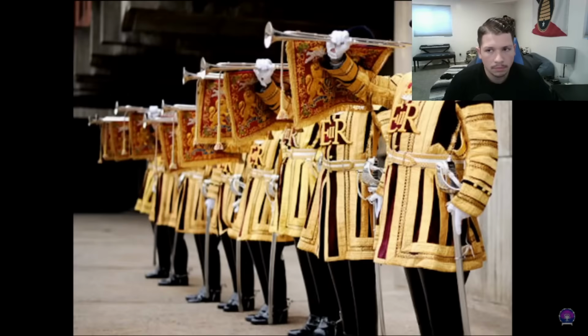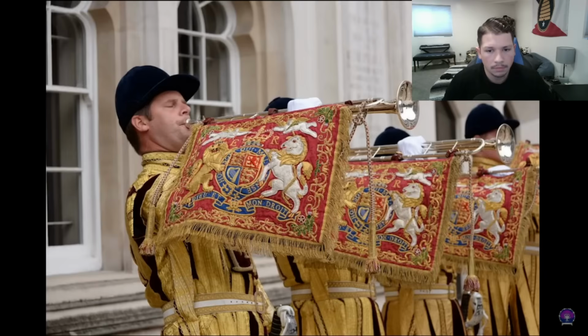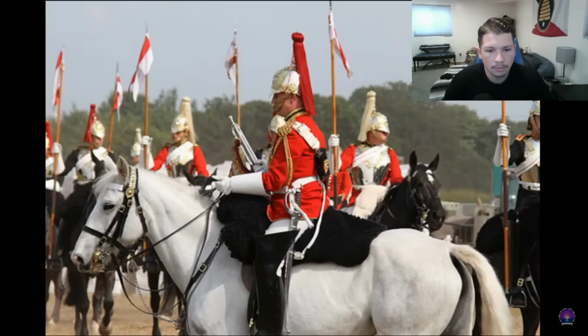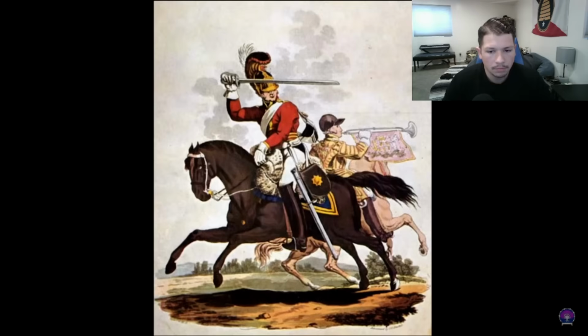Also of note might be the trumpeters of the regiment. Their instruments as well bear the royal coat of arms, and their horses, in very stark contrast to the rest of the household cavalry, are always a very pale gray. Trumpeters, of course, were the traditional means of communication between various cavalry regiments and their commands in the field, a role which they filled really up until the last days of cavalry actually being used on the battlefield.